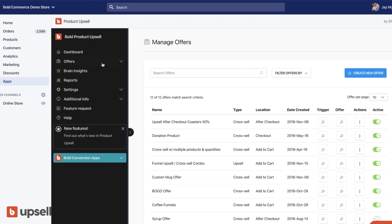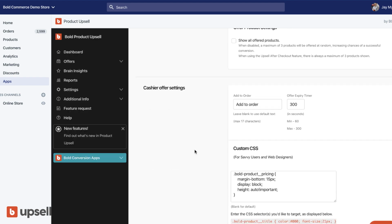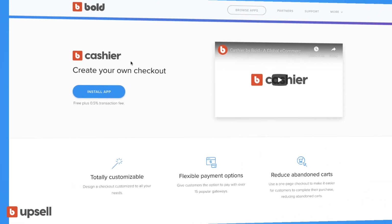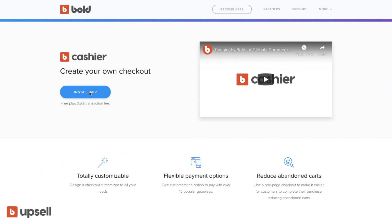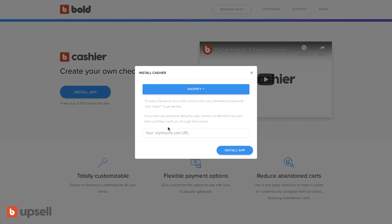And finally, if you want to style your upsell offers a little bit, just head over to settings and under general settings in the cashier section, you can control the call to action, the countdown timer, the styling, pretty much anything you want. And just a reminder, you do need Cashier to do upsells after checkout. It's free to install. Just head over to boldcommerce.com/cashier and you can grab it there.